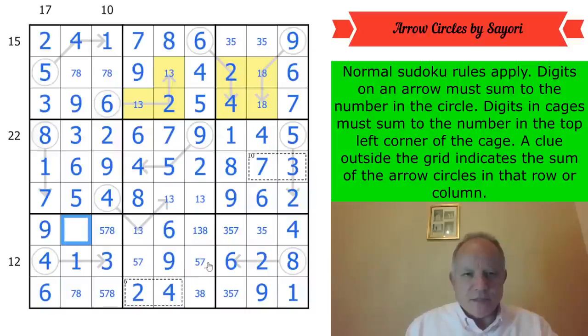Final cell to pencil mark. 9, 6, 4. Oh look, this has to be a 2. That's all it can be, right? Last 2 in the grid, I imagine. Now I have to disassemble. Have I missed any clues? No. So this is just Sudoku, so I'm missing something.